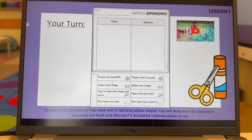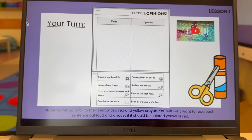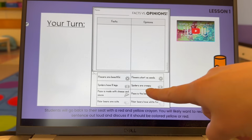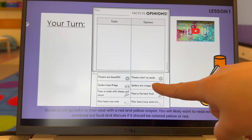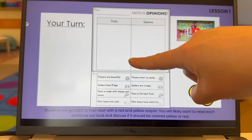And then we just did a fact and opinion sort. This was kind of the your turn, the independent part, where I'm really just getting students to understand what a fact and an opinion is. And this was important because both with this activity and with this one, students were struggling between validating their opinion and realizing that just because you agree with that opinion still does not make it a fact, which is pretty tricky for them.